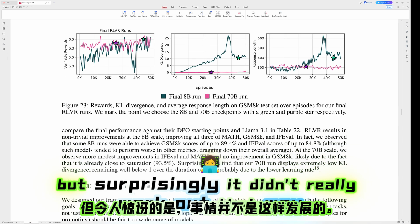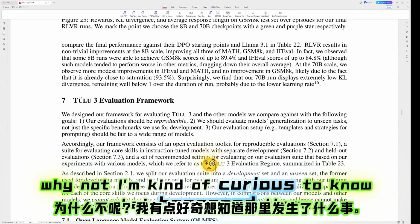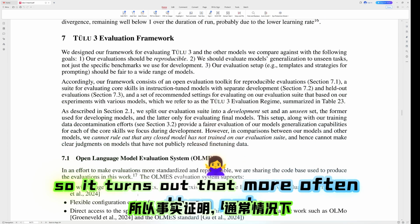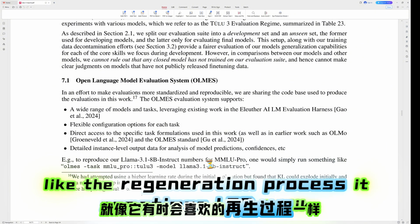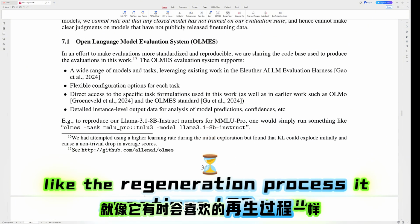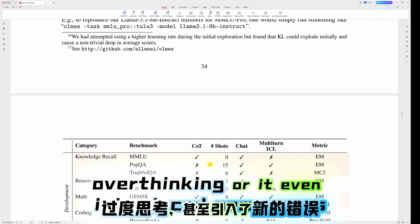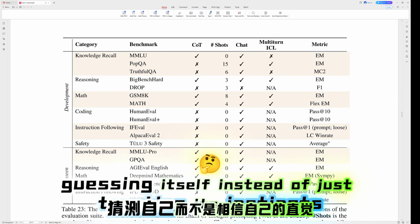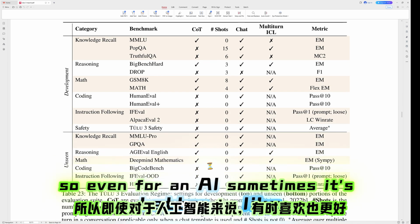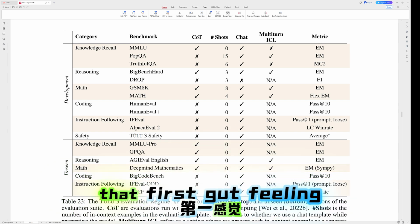But surprisingly, it didn't really work out that way. Really? Why not? I'm kind of curious to know what happened there. So it turns out that more often than not, the model's initial response was actually the best one. The regeneration process sometimes led to overthinking, or it even introduced new errors. The model got caught in this loop, second-guessing itself instead of just trusting its instincts. So even for an AI, sometimes it's better to go with your gut, that first gut feeling.